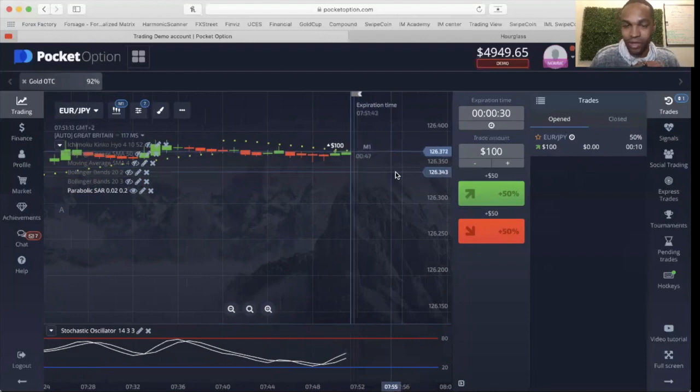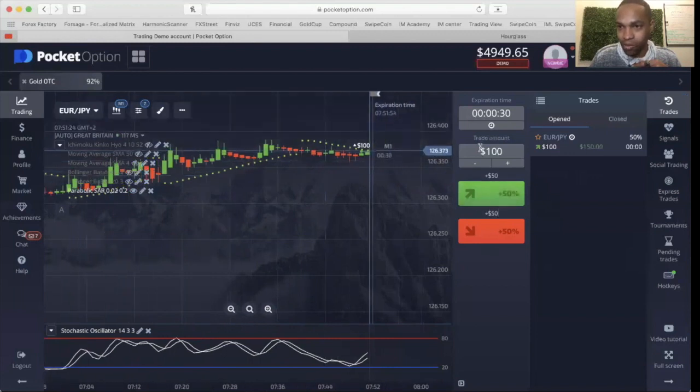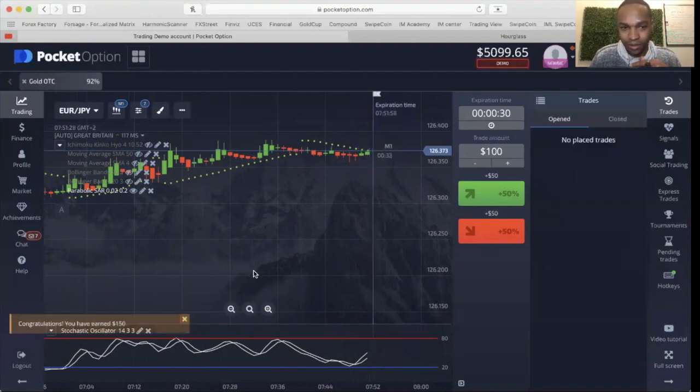There are different strategies that you can use to increase the probability of your trade. I just blindly took the trade so you guys can see it, but I just wanted to show you the format and show you how things work. So this is the main tab right here. Look at that. I think I actually got the trade. Hold on. Yep, so look, I got the trade.